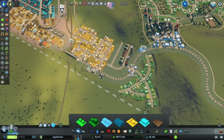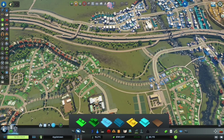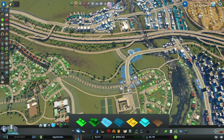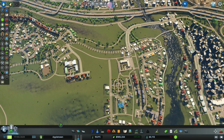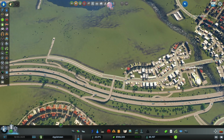And I want to continue to... I'm hesitant to build too much commercial along these lower density roads. But I want to fulfill that a bit. So I think this is a higher density road, so let's go ahead and build some of that. And you can see that not a lot of that residential that we built, a certain amount has built, but we've definitely fulfilled it. So, all right.